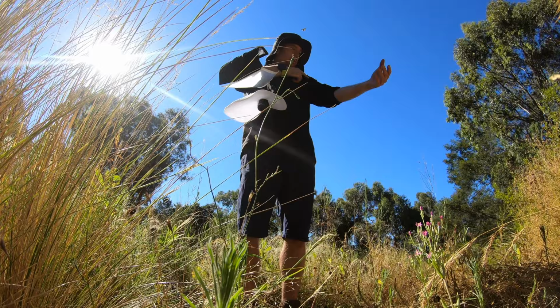At least we got one decent shot of a spider species. I'm assuming it's some sort of orb weaver, I think.